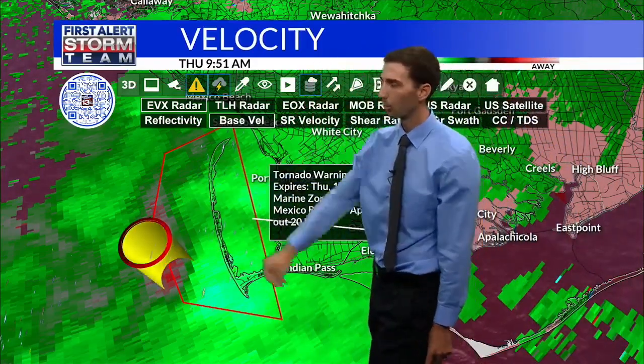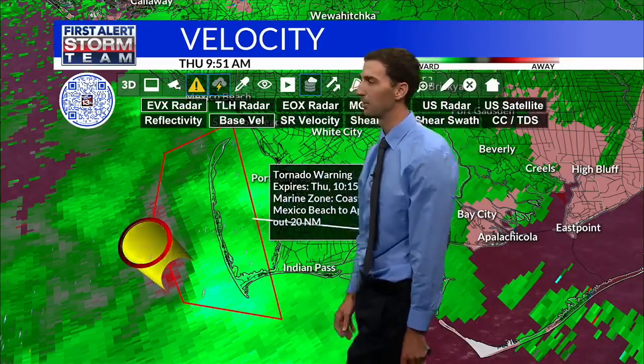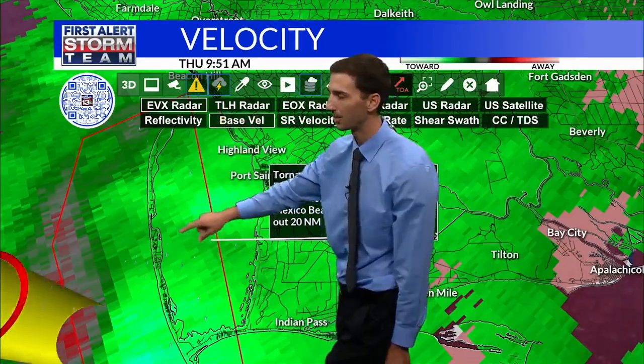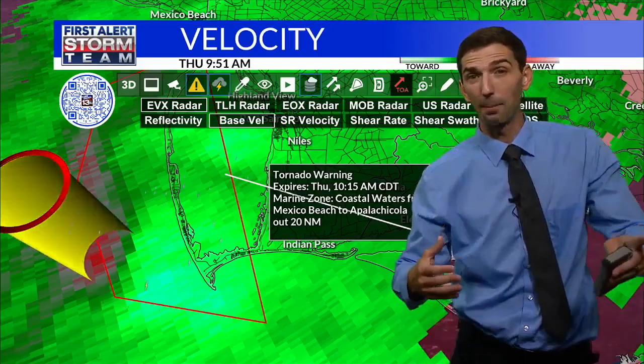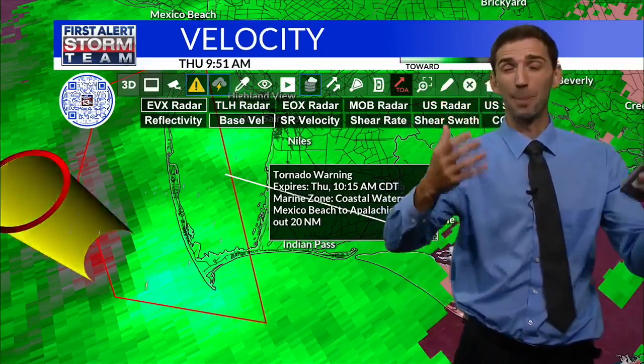We do still have those two areas of rotation out there. The one on the north side of the Cape does look like it is weakening. The one on the south side of the Cape is still holding strong. So hopefully these are dissipating as they are starting to feel the force of friction ahead. Out over water, there is no friction force, so these things can kind of maintain and sustain themselves.